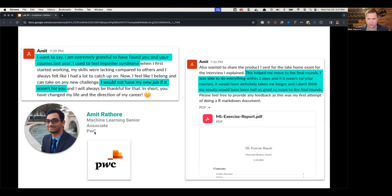They're a big consulting firm, one of the big four. And he's now the machine learning senior associate there. But he actually sent me his work to show me what he did for that company to get the job. And he says, this helped me move into the final rounds. I was able to do everything within 2 days. If it wasn't for your courses, it would have definitely taken me longer. And I don't think my results would have been half as good to move on to the final rounds.